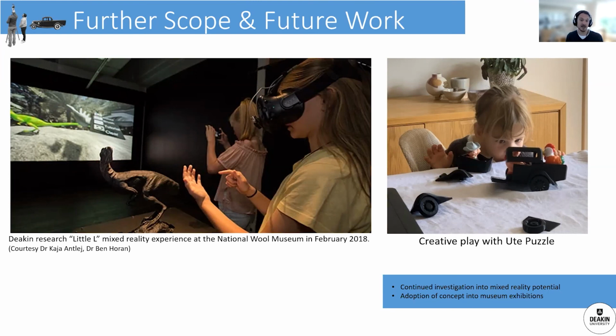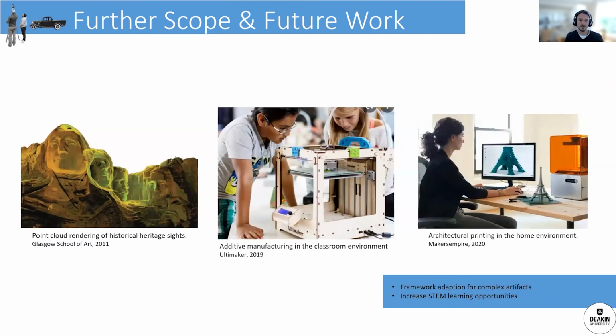Partnering with educational and heritage institutes and working towards creating these mixed reality environments is a really large part of the future scope for this project. Further research also into how this framework may be able to be applied or adapted outside of industrial heritage to more complex and large-scale cultural artifacts, architectural heritage, or freeform sculpture, with the aim to bring these associated object-based learning and STEM opportunities into more classrooms and indeed even into the home environment in a creative and a customizable way.